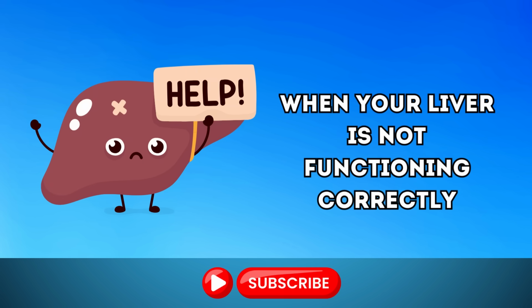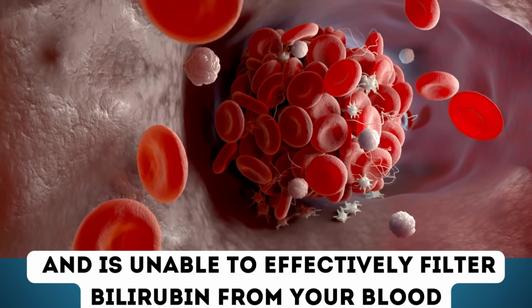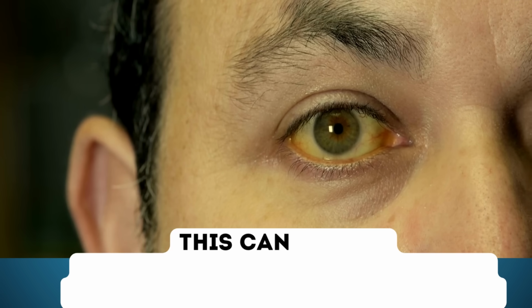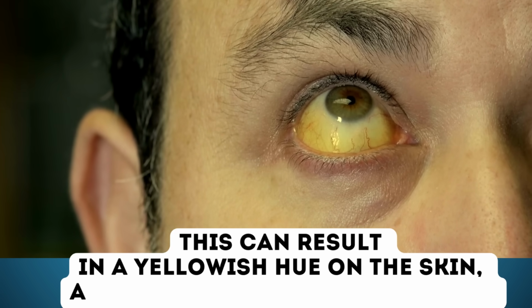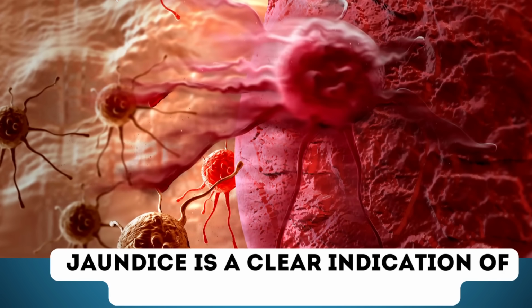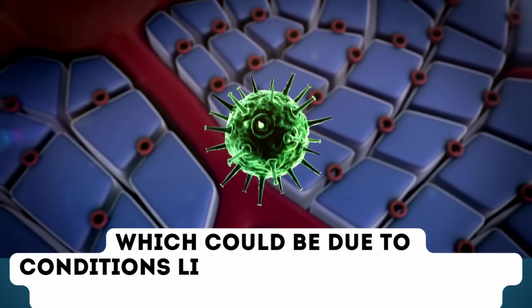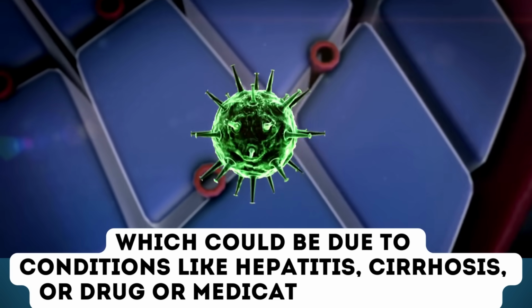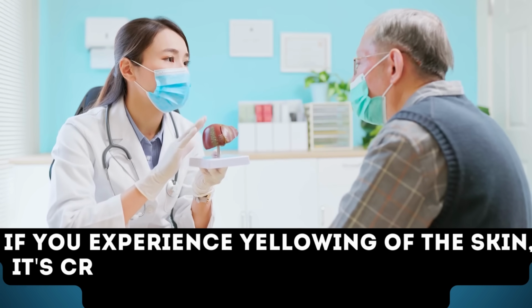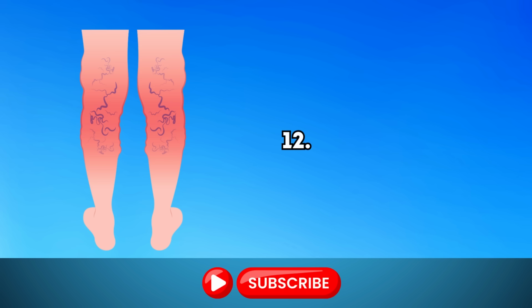When your liver is not functioning correctly and is unable to effectively filter bilirubin from your blood, it can lead to a change in the color of your skin. This can result in a yellowish hue on the skin, a condition known as jaundice. Jaundice is a clear indication of significant liver damage, which could be due to conditions like hepatitis, cirrhosis, or drug or medication poisoning. If you experience yellowing of the skin, it's crucial to seek medical attention and consult your doctor.